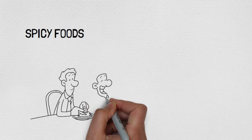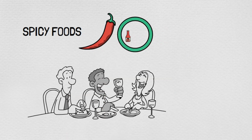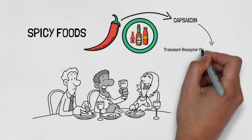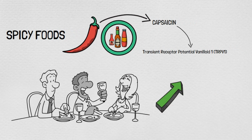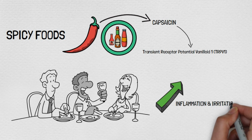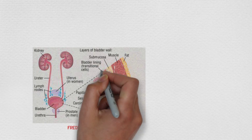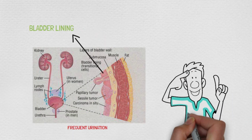Spicy foods, particularly those containing capsaicin, can significantly impact prostate health. Capsaicin is the active compound in chili peppers, hot sauces, and other spicy ingredients. It activates specific receptors in the body known as TRPV1, transient receptor potential vanilloid 1, which are present in the prostate gland. Activation of these receptors can lead to increased inflammation and irritation. Capsaicin can irritate the bladder lining, leading to symptoms such as increased urgency and frequency of urination. This irritation may exacerbate symptoms of BPH, making it difficult to manage urinary function.